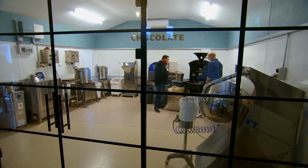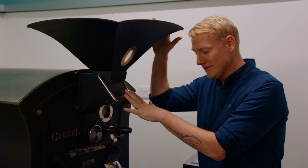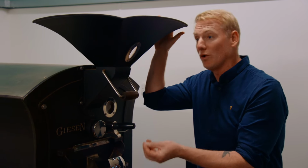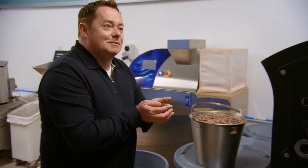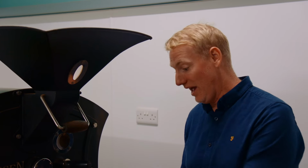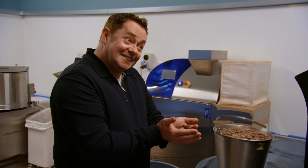Obviously, this is a coffee roaster which we've modified for the purpose of roasting the cocoa beans. And you can see now, once they're roasted, that vinegary odor dissipates and they have this lovely chocolatey aroma to them. Oh, smell of that. Oh, that's so different, isn't it? Yeah, and they're the cocoa beans from Mexico. So you had some chocolate earlier from Mexico. That's them.